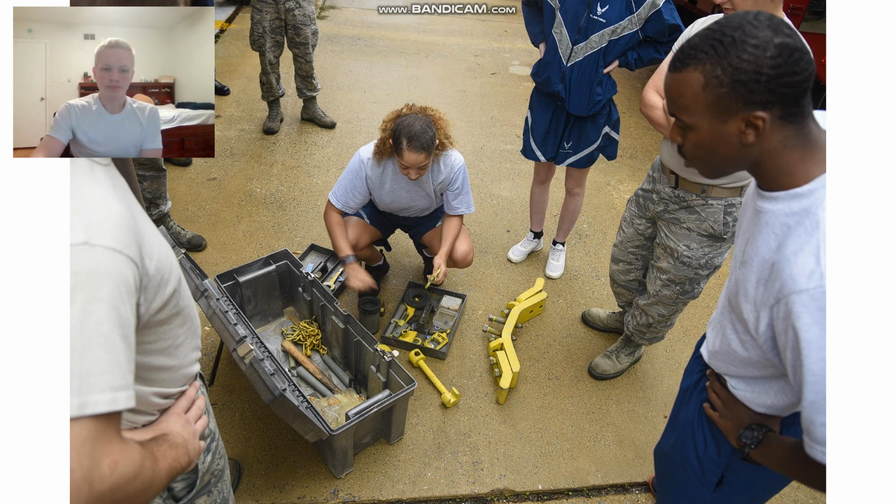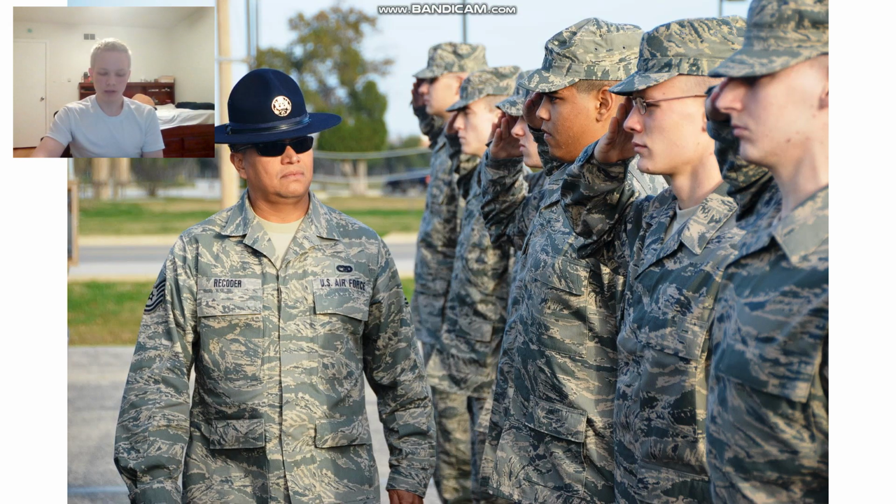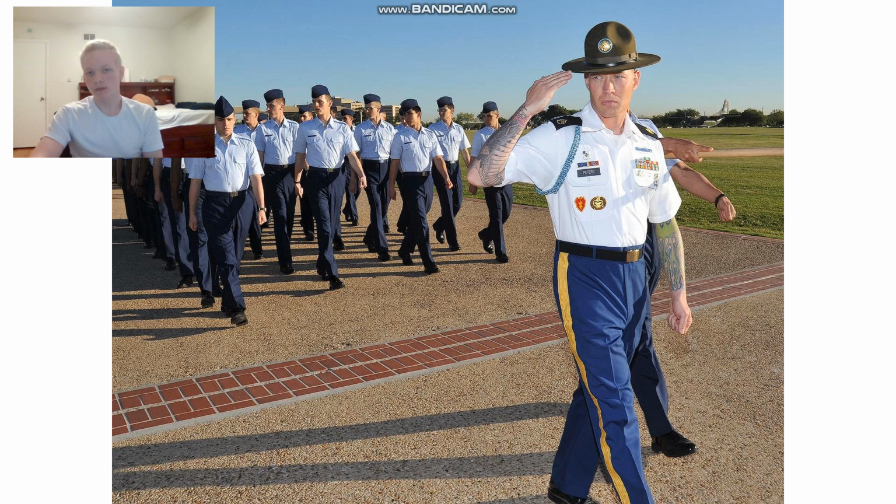The AFSC code 3 specializes mainly in support. Some of the jobs in this code are civil engineering, force support, public affairs, and security forces. Their jobs are pretty self-explanatory by their names. The number 4 code is dedicated to medical, such as pharmacy and medical laboratories, and that's basically it. It's just medical things.